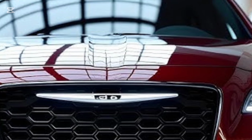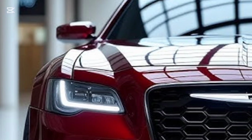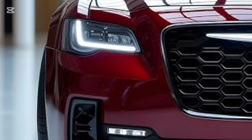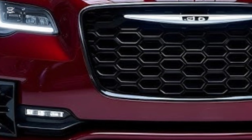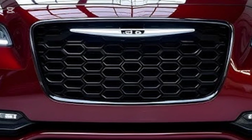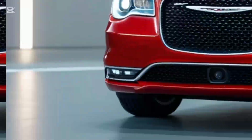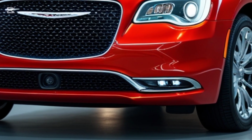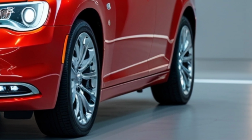At first glance, the 2025 Chrysler 300C retains its bold and boxy stance, a signature look that has defined this model for years. However, there are some key refinements that set this model apart. The front grille is blacked out with a new honeycomb pattern, featuring the Chrysler wing badge sitting proudly in the center. The LED headlights are now slimmer and more modern, giving the front end a more aggressive yet refined look. The lower bumper features larger air intakes, hinting at the power lurking beneath the hood.